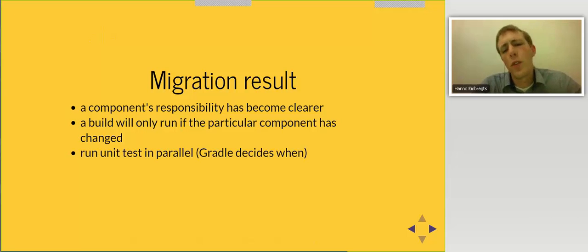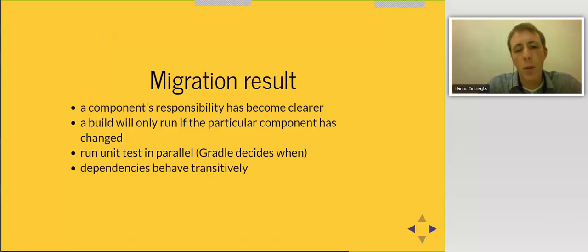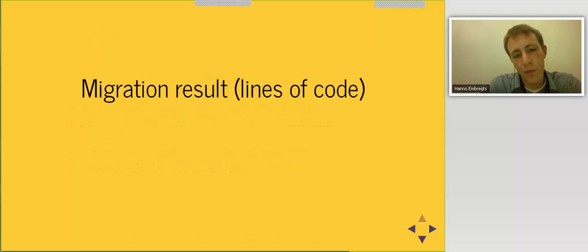Well, I haven't actually told you this, but Gradle can run unit tests in parallel, and this is also possible with Ant, by the way. But Gradle decides when to run it in parallel, so you can set it to an auto mode, and it will just decide when parallel running is what you want, and it will work. So they can run a bit faster. And we also made sure that these dependencies were not doubly defined, so they behave transitively right now. And there was only one of each.